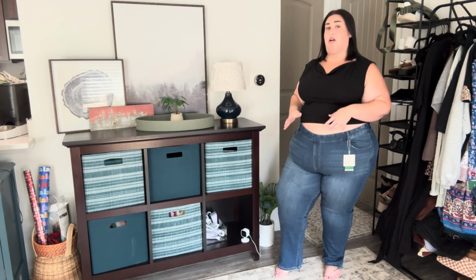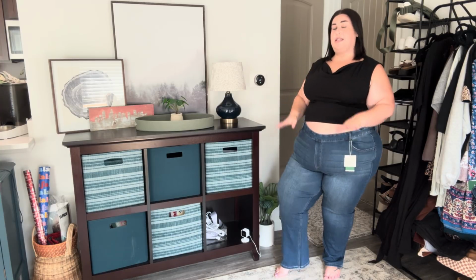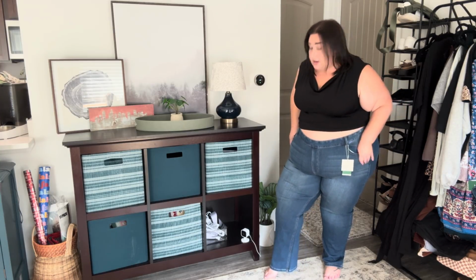I have to say, for jeans that are made of stretchy material, sometimes you would think that when they go on your leg, they look a little funky, they pull, whatever that might be. But every single pair from Halara lays the exact way they're supposed to. These are straight leg jeans. They fit loosely around my ankle just like they're supposed to. They shape well to my thighs and calves.